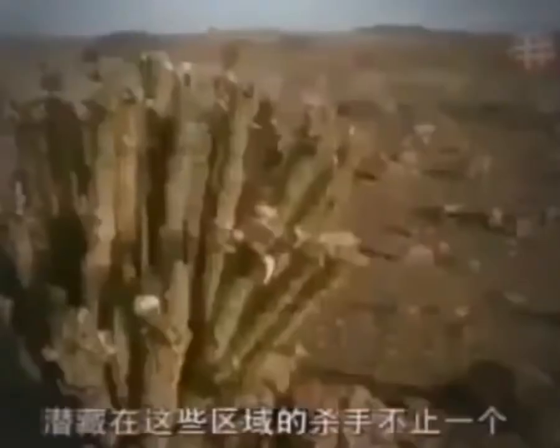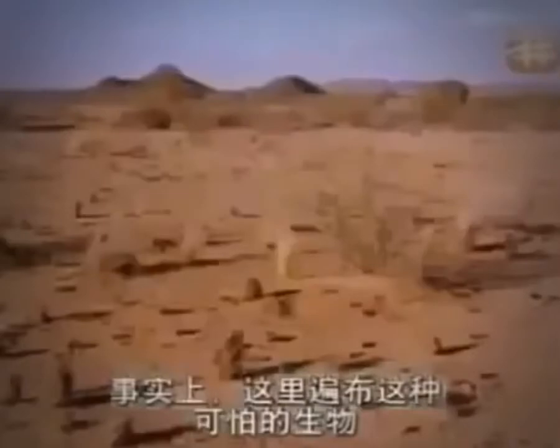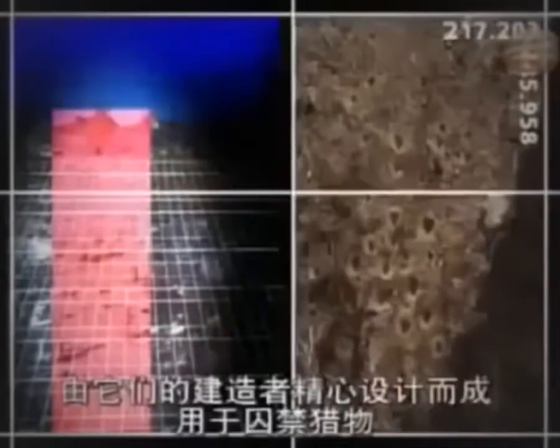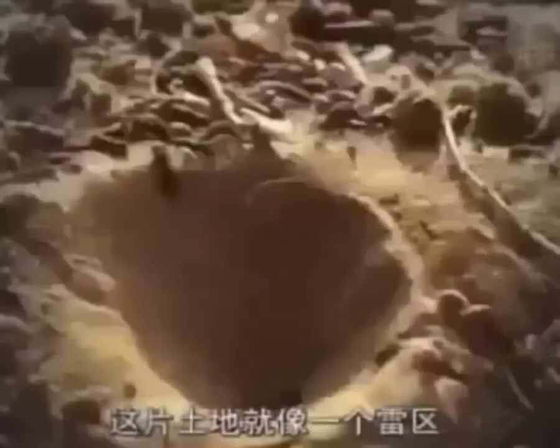And there's more than one hidden killer around these parts. In fact, the whole place is alive with these dreadful creatures. Insects passing through here must run a gauntlet of ant-lion traps. The traps are sophisticated structures, carefully designed by their architects to incarcerate victims. The ground is like a minefield.